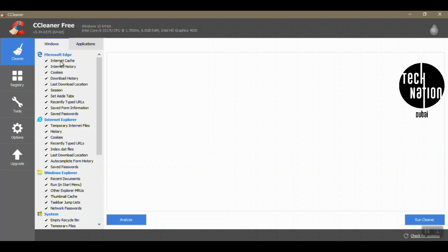Choose wisely. If you're using Microsoft Edge, you don't want to choose all of these. Maybe you can choose download history or last downloaded location. But here you have saved passwords. If, for example, you don't remember your Facebook password, and all these years your browser has automatically saved it, make sure you don't remove this.